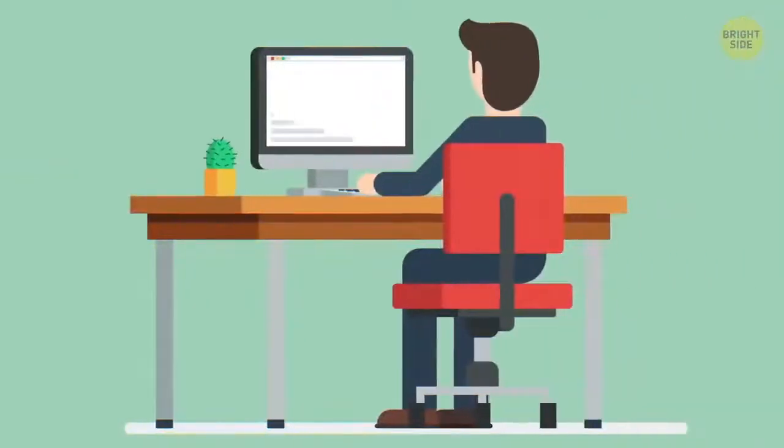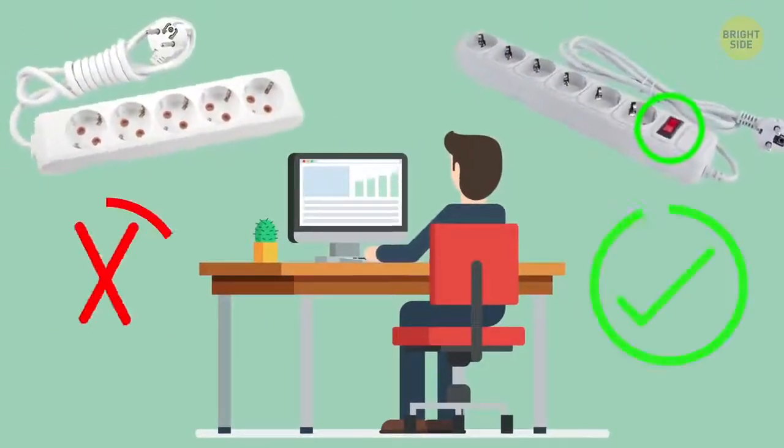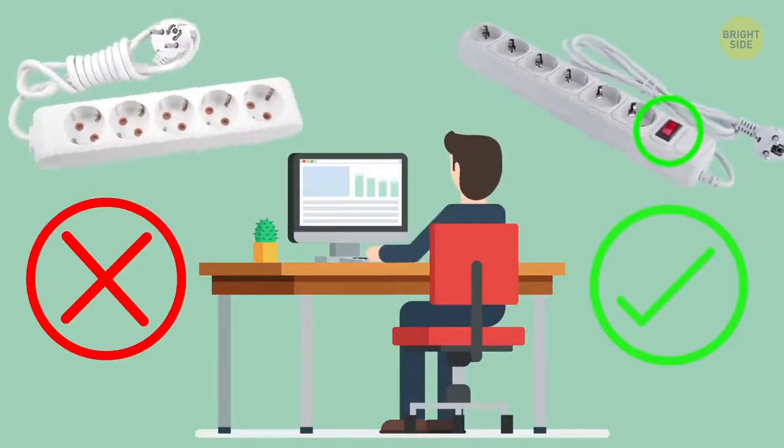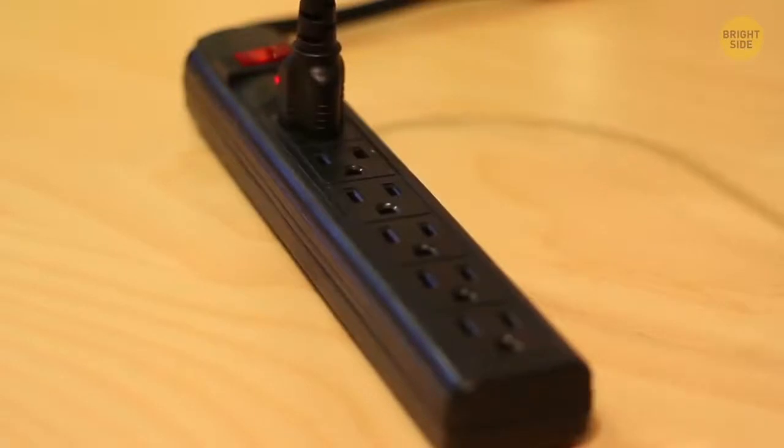To protect yourself and minimize all risks, you must use a power strip instead of the usual T or extension cord. It will let you turn off the power supply in times of strong current drops. For the same reason, don't keep your PC constantly plugged in.